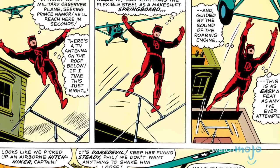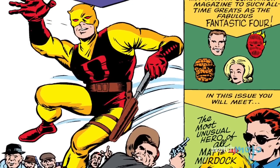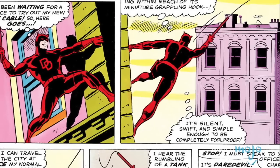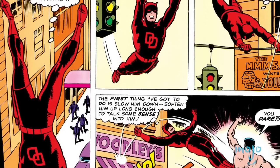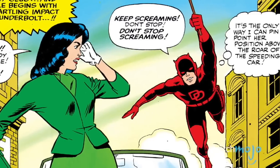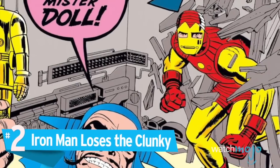But somewhere early in the game, he must have realized that his original costume, a red leotard with matching gloves and boots over a bright yellow bodysuit, didn't scream out devil. But changing the color scheme entirely to red made all the difference. A few other small touches, shrinking the devil horn slightly, revising the Double D logo, and making it all tighter, completed the picture. Number 2, Iron Man loses the clunky.